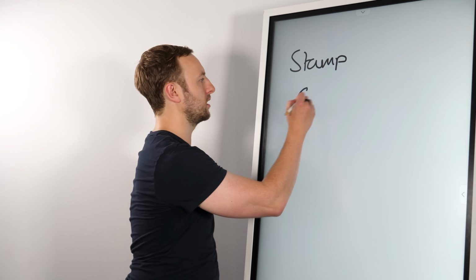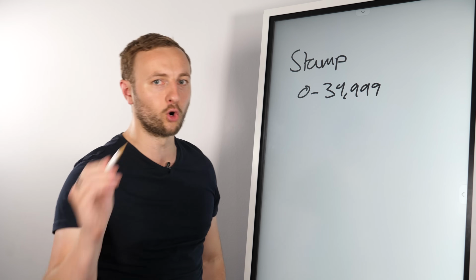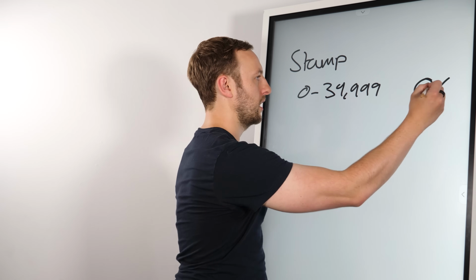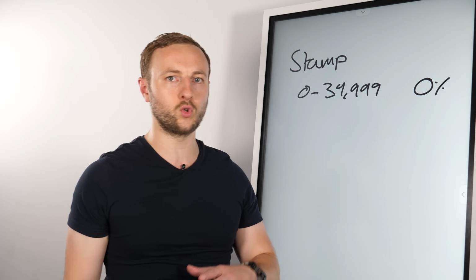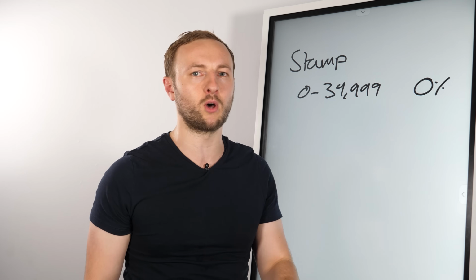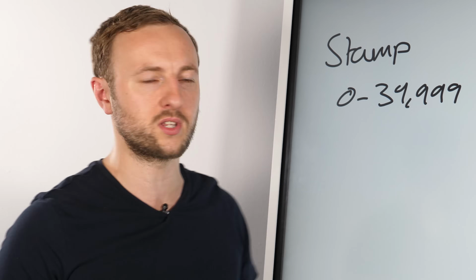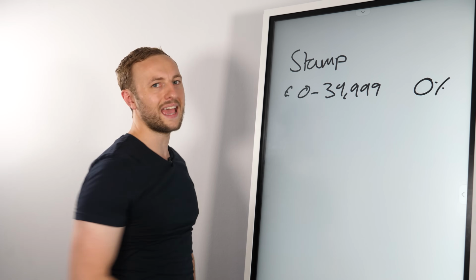Well, if you're in the bracket of 0 to 39,999, you're in luck, you're paying absolutely nothing. But let's face it, you're probably not in an area in this. And by the way, this is all for investment purposes. So if you're investing in a buy-to-let, it counts as an additional property. So you're not actually going to pay anything at all.